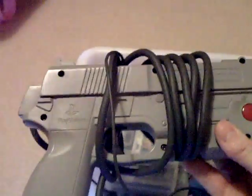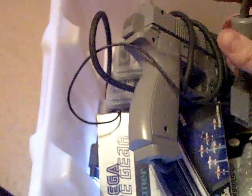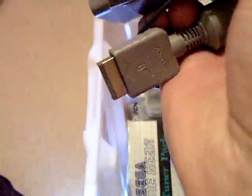So what's under this side? Got the G-Con gun, and what version's this? Not sure. I've got one that is for, yeah, it's this one. It's for Sega Saturn or PlayStation, as I remember. No, it's not. I'm not sure if it is actually. I've got one that is for actual Sega Saturn and PlayStation. No, I don't think that's the one. I think it's black, that one actually.